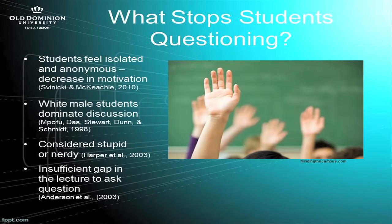The research actually found that the majority of students that actually do put their hand up are white male students. And quite often other people leave it for those white male students to ask the questions, which is sad, again following on what typically happens.